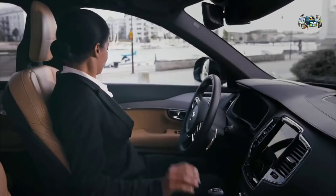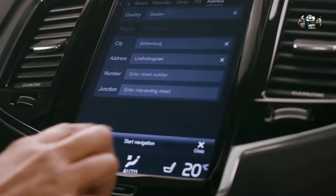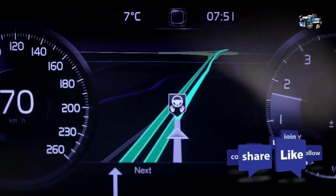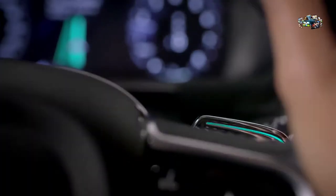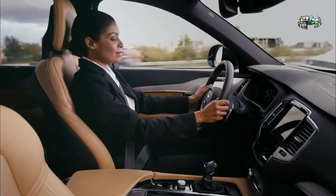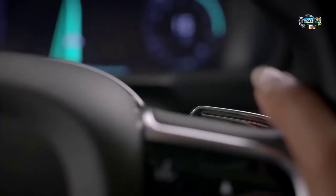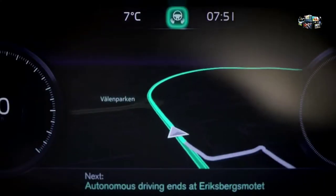Sections of the route available for autonomous driving are displayed when the journey is programmed into the navigation system. When entering the road approved for autonomous driving, the car signals that the autopilot is available. Lights on the steering wheel paddles start flashing. Once the two green bars in the center meet, the paddle lights shift to green and the autopilot confirms that the driving and the supervision is delegated to the car.